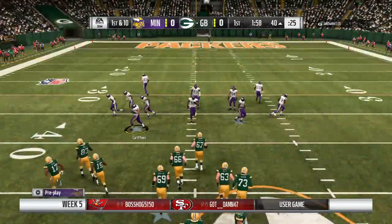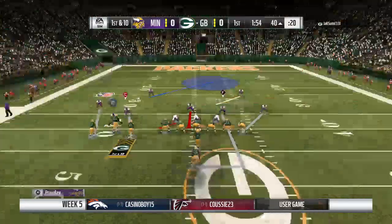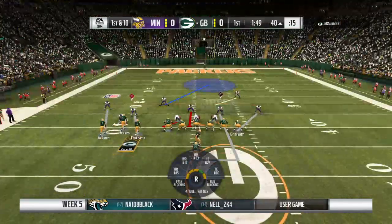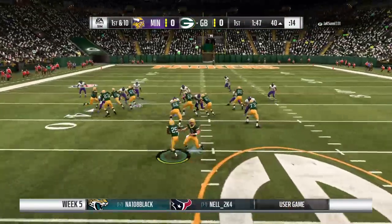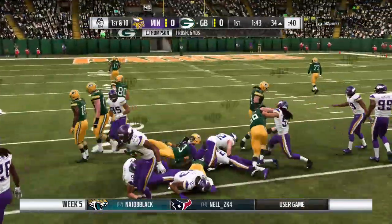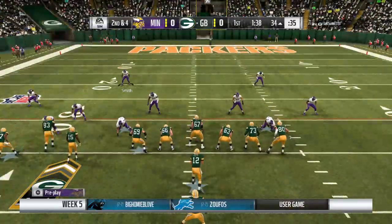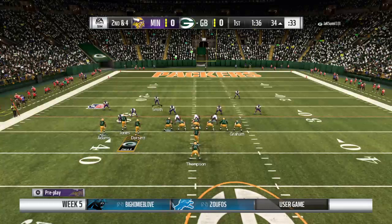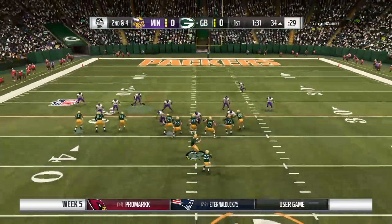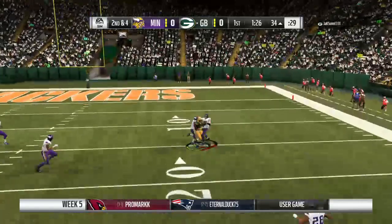From Viking territory now, they'll come up 1st and 10, right at the 40. Now Thompson. And he's going to fight his way forward here for a modest gain. It's a 6-yard pickup, and it gets him to 2nd and 4. Defensively here, you're facing a top-5 team in terms of points scored in the NFL. So when they're that high-powered, you've got to find a way to hold them under 20, because to me, that's the magic number. 20 points.